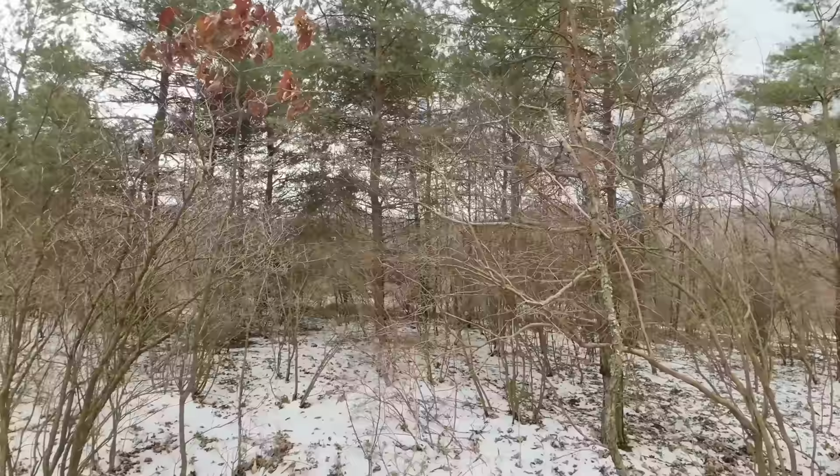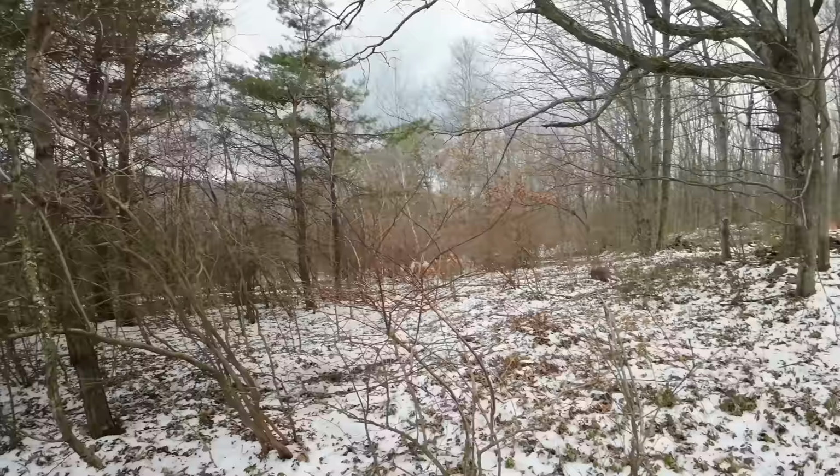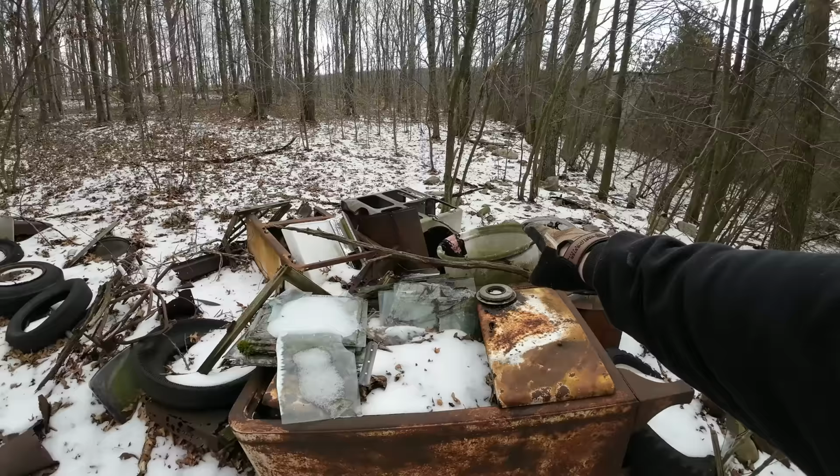This little bonus material is actually making my way out of the property, coming out a different way. The house is down there, maybe about 40, 50 yards. And up here, there's more items. Number of tires. This is, I believe, like a fridge or freezer combo. Maybe wash drums.